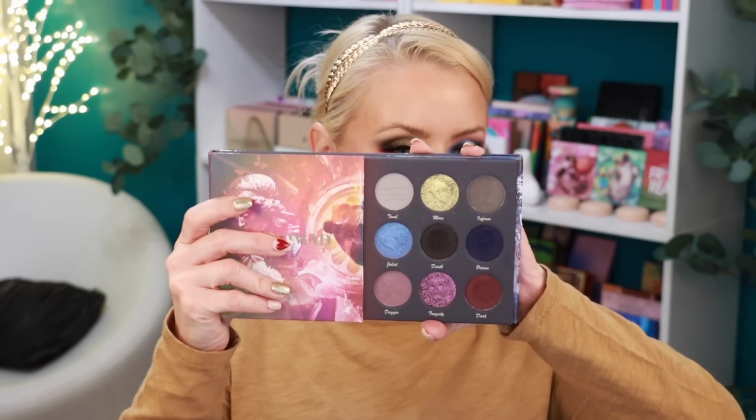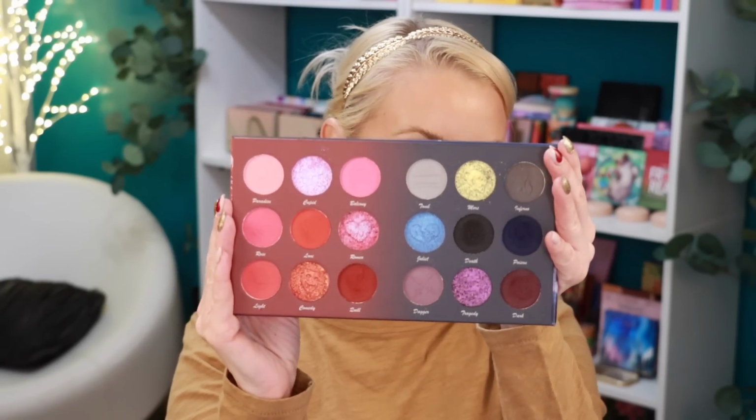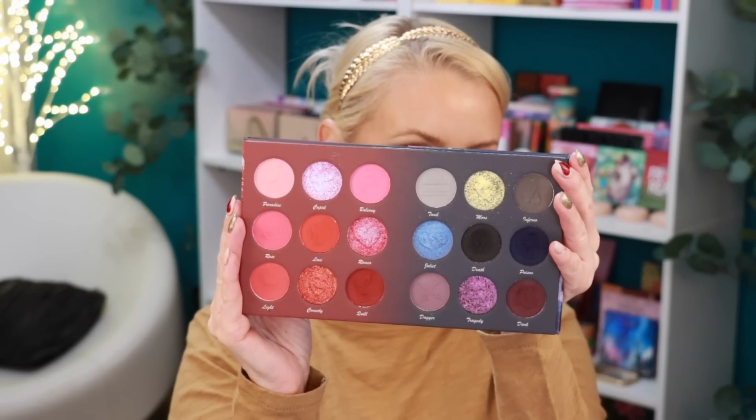We have the cool tone side right here because I know a lot of you love your cool tone shadows. And then we have the warm side over here. I know there's quite a few of you that don't really care for red shadow, but this is very nicely done. The matte shades are impeccable. Nomad Cosmetics has a very nice matte formula and they definitely included it in this palette.